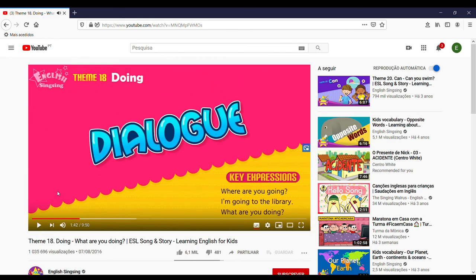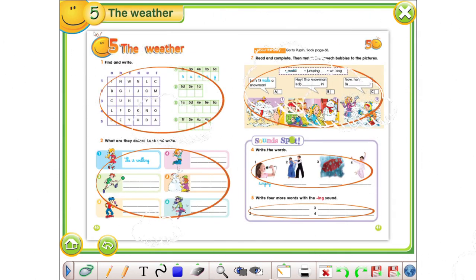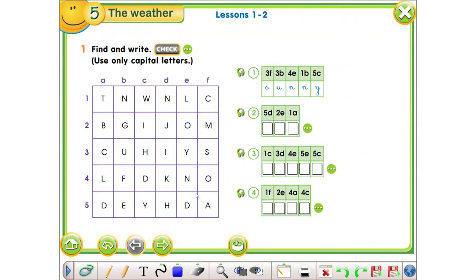Okay, so what are you doing this Sing Sing video? Okay, now I want you to open your activity book, please. And let's open it on page 46, okay? Okay, here we are at unit 5 in our activity book, in the page called The Weather. And in the first page, you have this box, this square with letters, and you have to find the letters to write words from the weather, ok?